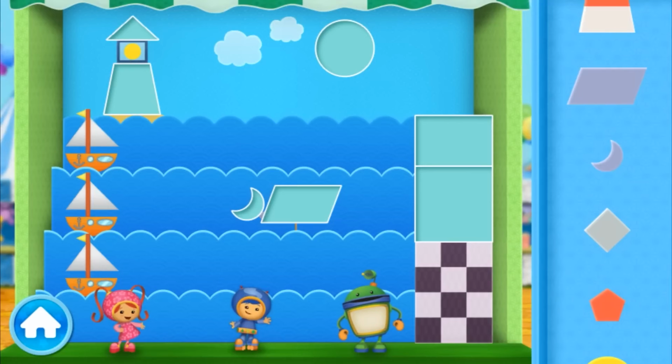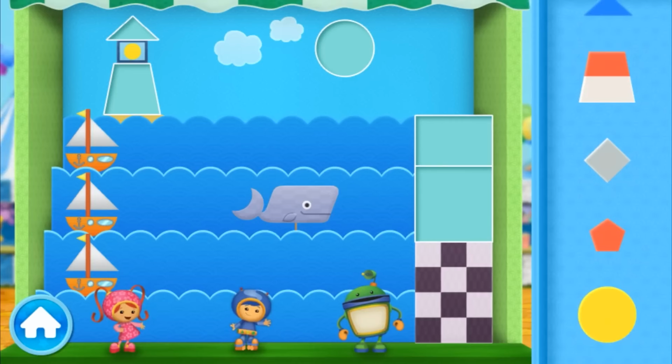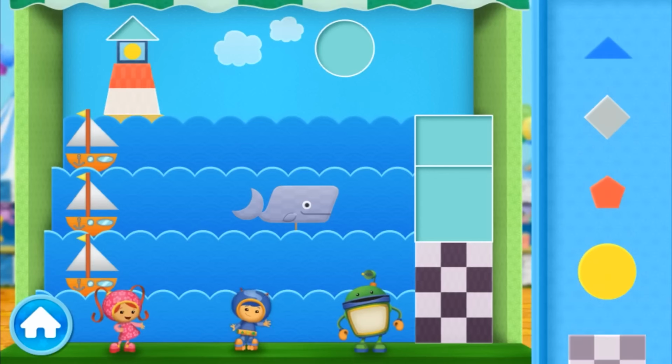A rectangle. Good thing we're a tiny team. We're just the right size. A parallelogram. Awesome shape finding. A crescent. A crescent is shaped like a smiling moon. A trapezoid. Umirrific. We found one of the missing shapes.